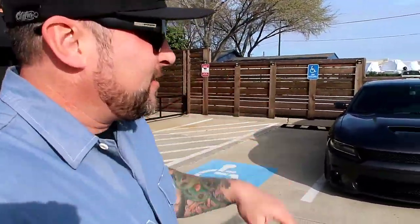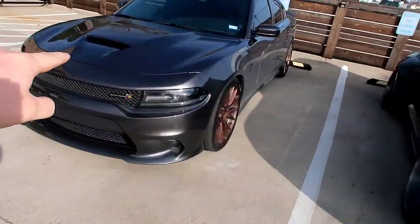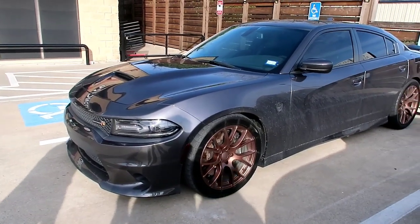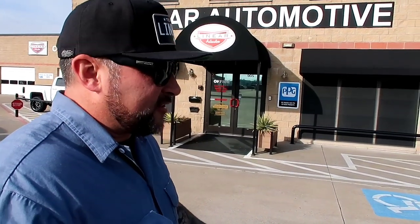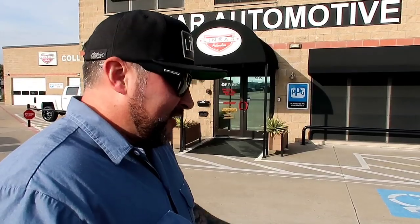Nice to meet you. So, before we even dive into this, what do you drive? I haven't really got to see this in person too many times. It's an '18 Scat Pack. There you go. What have you done to it? You know, the typical stuff. Muffler delete, Mopar springs. Boat anchors. Yeah, they are.